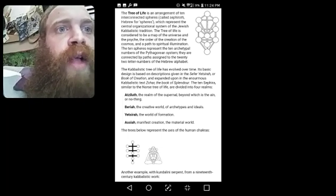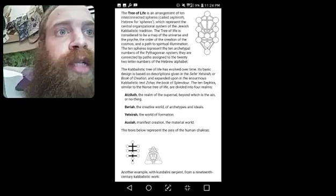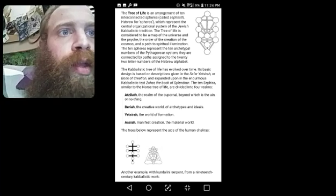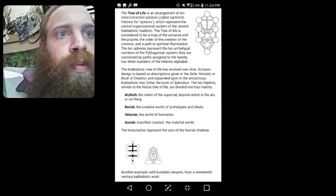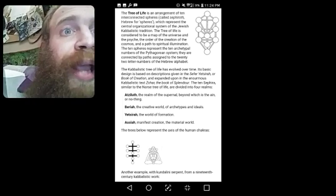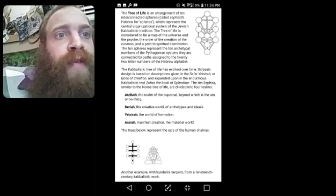The Kabbalistic Tree of Life has evolved over time. Its basic design is based on descriptions given by the Sefer Yetzirah, the Book of Creation, and expanded upon in the enormous Kabbalistic text Zohar, the Book of Splendor. The 10 Sephirot, similar to the Norse Tree of Life, are divided into 4 realms. The realm of the supernal, beyond which is the Ain or No-Thing, the creative world, the archetypes and ideals, the world of formation, the manifest creation, the material world.